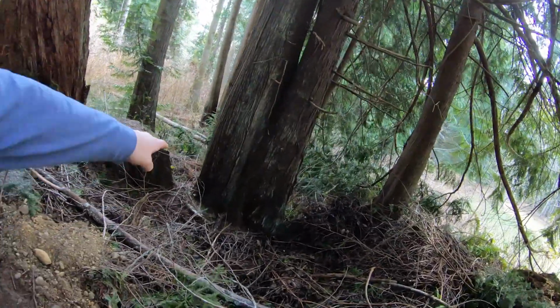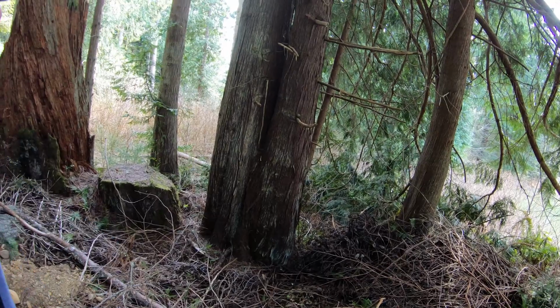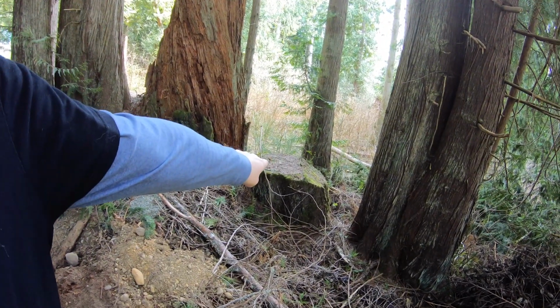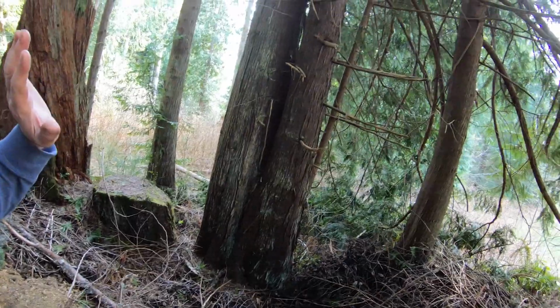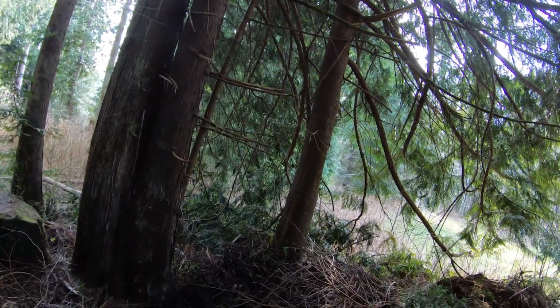The base here is huge. I mean, that's like 4 feet across there, 4 foot diameter. And I don't know, at least this tree's been dead a while. And I can kind of reach on each side and dig a little bit. I'm thinking I should be able to push all 3 of these over into the field.